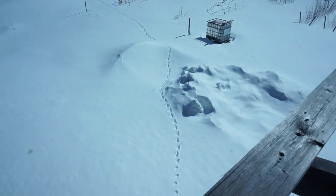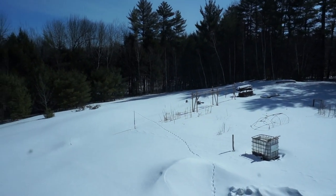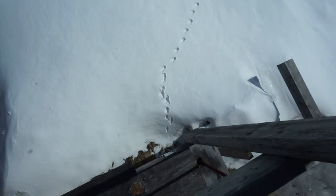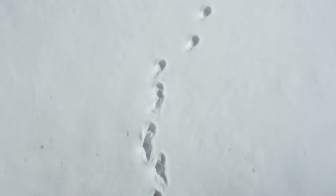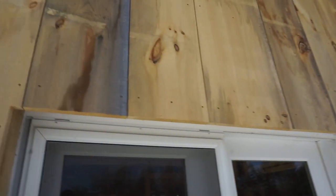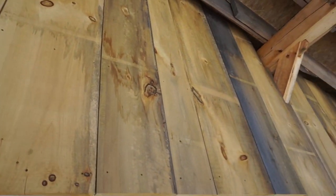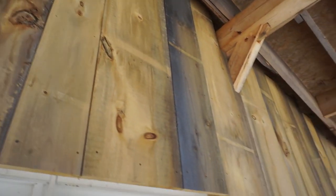What do you think made those tracks? Coyote, I bet. Maybe fox. Little fox, little coyote. See, it's all track. That's great. Oh, what a day. Siding has held up, made it through the winter. Looking good. Looking good. All right. Well, let's get after it.